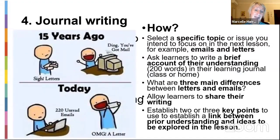Yeah, just a little light-hearted cartoon here. 15 years ago, we got all these letters and we went, sigh, letters, ding, yay, I've got mail, my wonderful email that came through. Today I've got a letter from the medical aid. Oh my goodness, a letter, how excited we are. In my inbox, 220 unread emails. Okay, we're not so excited about all the emails coming through.